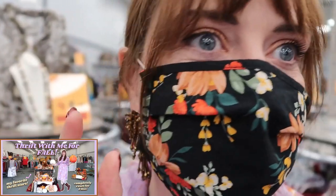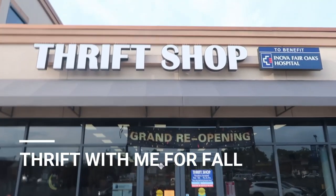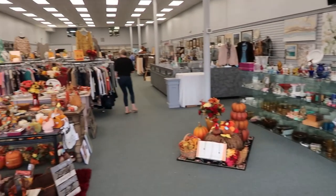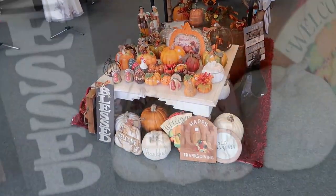The store is getting ready to open and there's already like a line of people outside. Like last year. This is a really good thrift store. I love shopping here. They are doing a grand reopening today for the fall. So the store has been reset with all of their most recently donated products and everything with a fall seasonal flair.